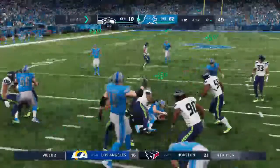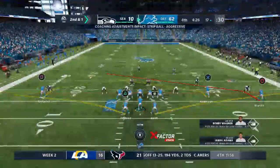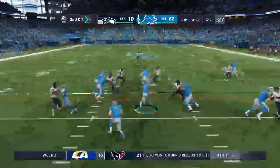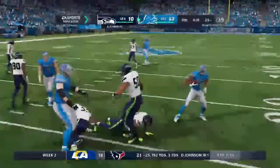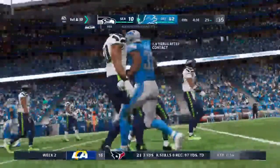This will leave him a yard short. Nice pickup of 9 yards on first down. He's taken down at the 17-yard line. A gain of 9. On second down, Johnson. And down he'll go at the 25. That's good for the Lions.